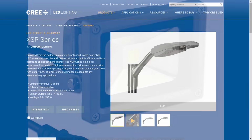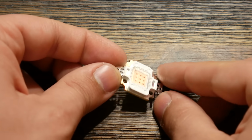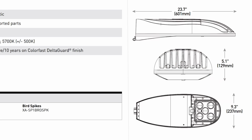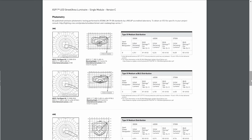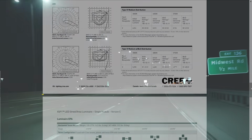But newer fixtures like these from Cree will use large chip-on-board emitters like these 10-watt chips, but larger. And because they only emit light in one direction, it's very easy to control their output with a lens. You can see on the spec sheet that there are 5 lenses in total, though larger fixtures have more. Most importantly, the optic system is customizable. Depending on fixture height and spacing, you may need a wider spread of light or a shorter one. Due to the customizable optics, you can get wonderfully consistent lighting on a road surface such as this area here.